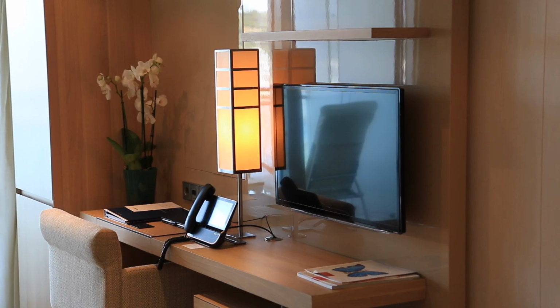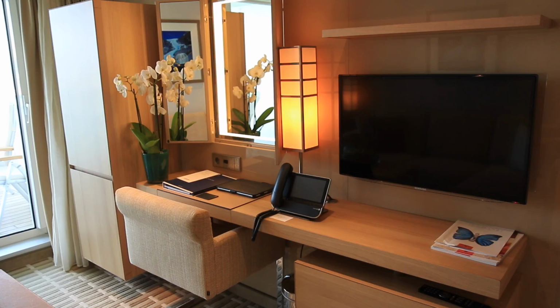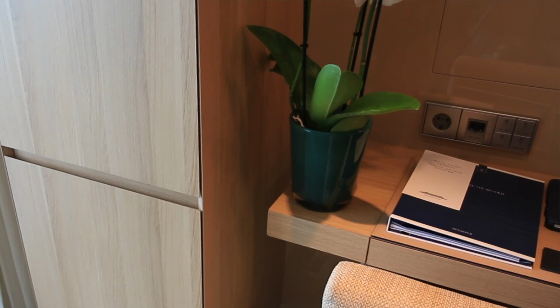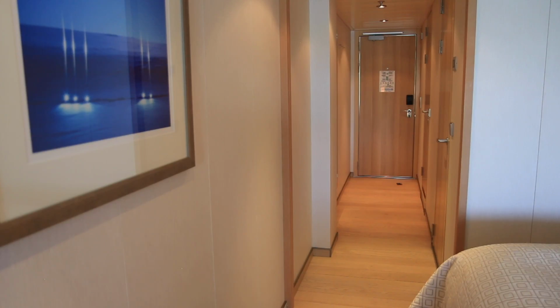At the desk area, you have a range of plugs. Now, this being a European-based cruise line, it does have European plugs. It's very important if you're traveling from abroad and you don't have European plugs, make sure you bring adapters. There's also a couple of USB chargers, which is always a great plus. Let's go take a look at some of the other parts of the cabin.